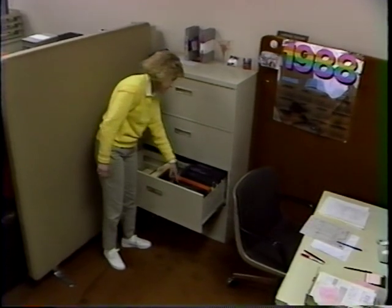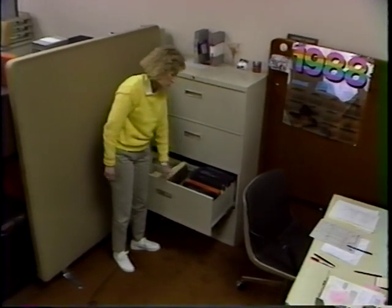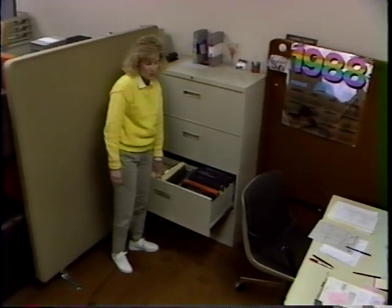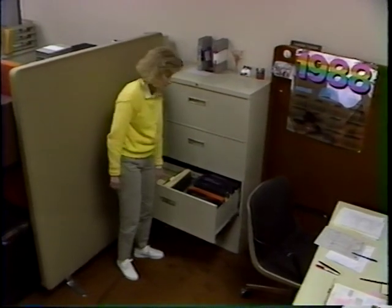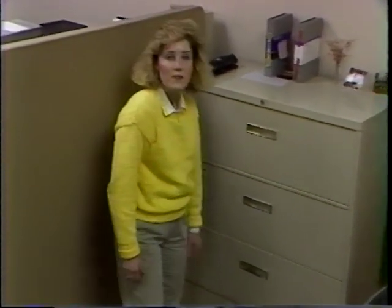I also have staff account numbers and their responsibility center numbers, and that comes in real handy a lot of times when we need to do journal vouchers, when whoever took the order failed to get the account number, which we really think is a no-no, but sometimes we have to look it up ourselves. And that's pretty much all we need to show you with the cabinets for right now.